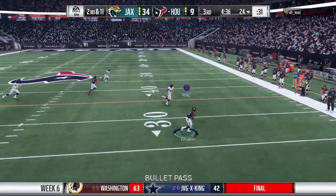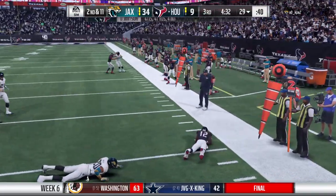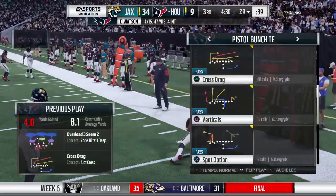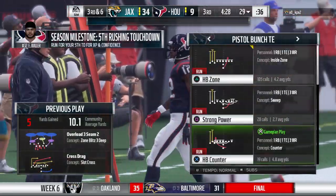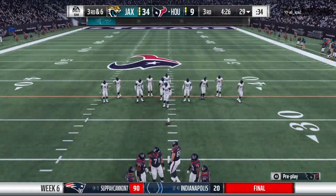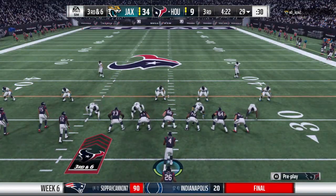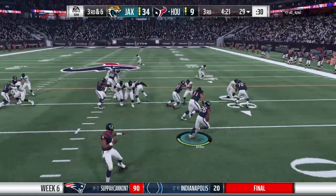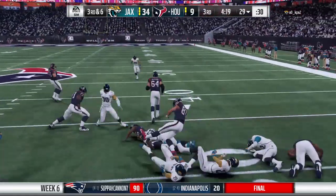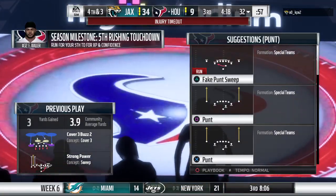Now it's Watson. He's got his man on the crossing route. And he'll get to the 29-yard line, brought down there. That catch good for 5. It's third down. The Texans on third down. They've only converted once in 4 tries. This will be 3rd and 6. Here's a carry for a former starter. This is Lamar Miller. And he'll slip his way up across the 30 to the 32.